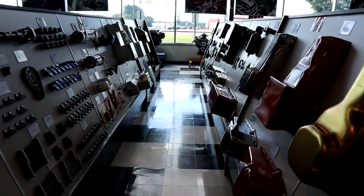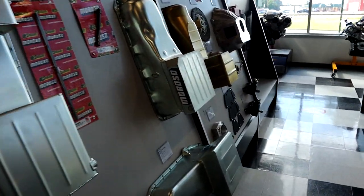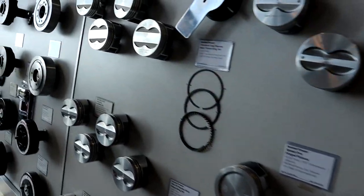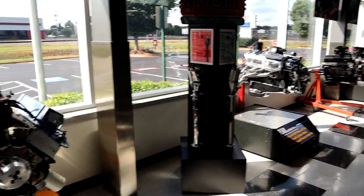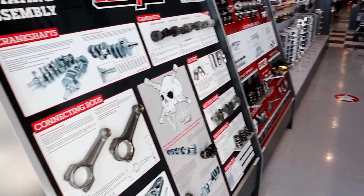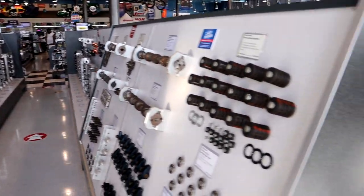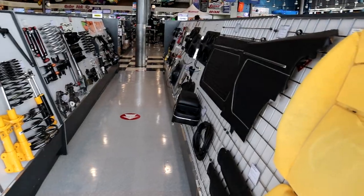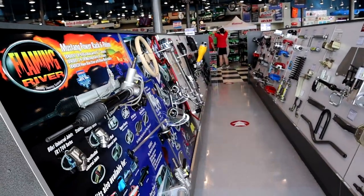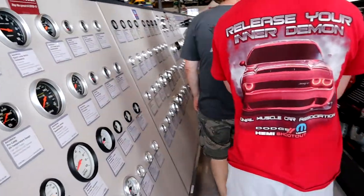Oil pans. Got some rockers and valve train stuff. Some racing oil pans. Got some pistons going on over here. Some harmonic dampeners. Got some more engines. Looks like we got some camshafts down here. Some cylinder heads. So we got some old school parts going on here. Replacement seat cushions and body panels and stuff. Steering gizmos. Looks like we're getting down to the brakes here. Brakes and gauges.